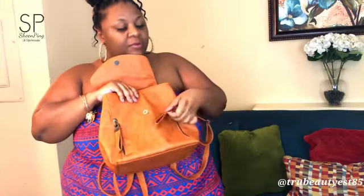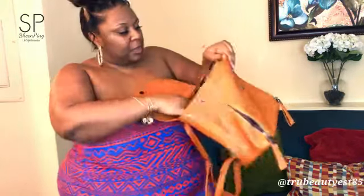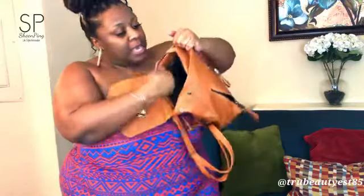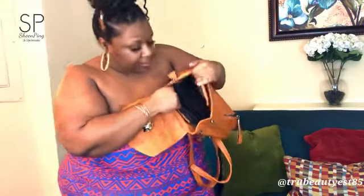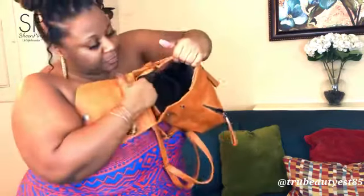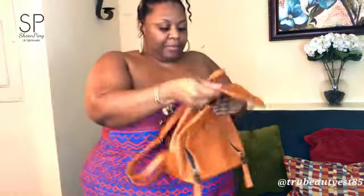Guys, so it has, of course, the front zipper pockets right here. You can zip them down, and they're pretty deep. Also the bag opens up, so it has the buttons here on the side that you can close and clasp closed. It has 3 compartments, guys. So it has the front compartment, the back compartment, and then the center compartment that zips open right here. I don't know if y'all can see another side of this bag. And of course the back zipper right here, where it's a pocket.